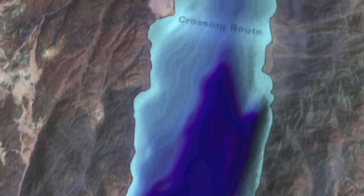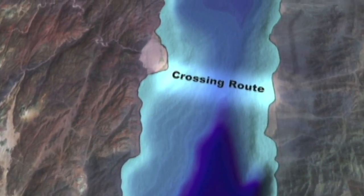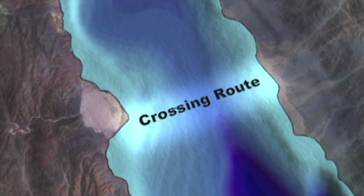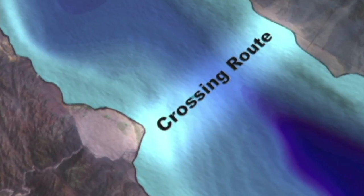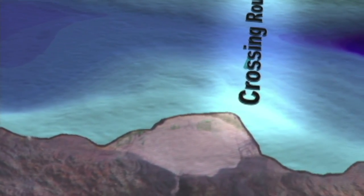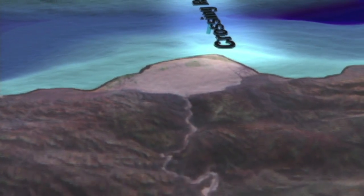At its deepest points, the Gulf of Aqaba plunges more than 5,500 feet. Yet the ocean floor off the coast of Nuweiba Beach rises up several thousand feet from this trench, creating a wide, flattened ridge that the Israelites could have crossed once the Red Sea was divided.